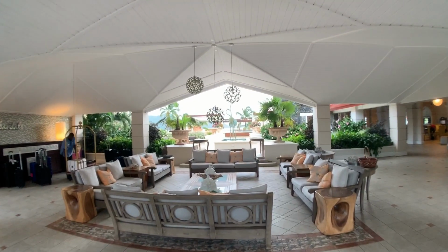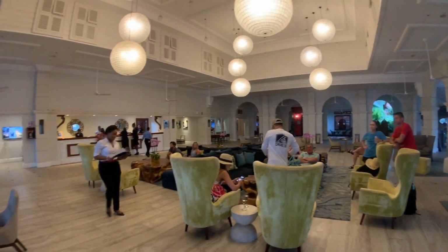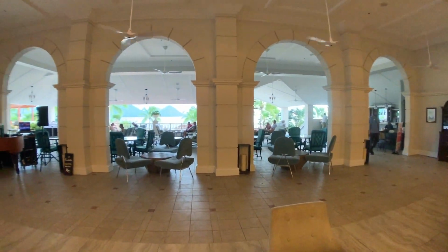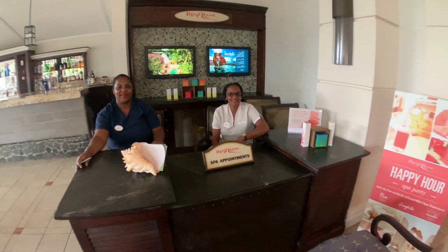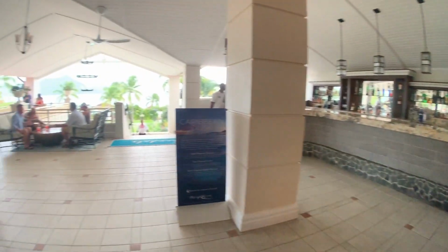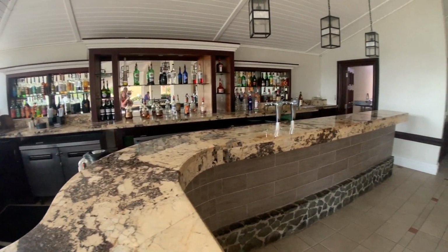This is the first view that you see as you enter Sandals. This is the lobby. This is where you book your spa appointments, in the lobby with the ladies from Red Lane Spa. It's right next to the bar. Very convenient. Many bars where you can get top shelf alcohol and whatever you would like to drink.